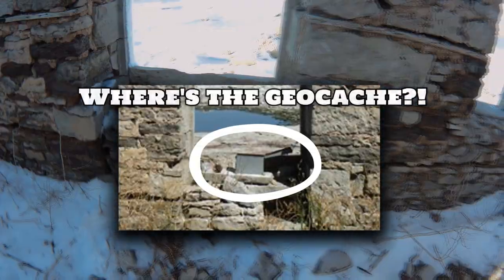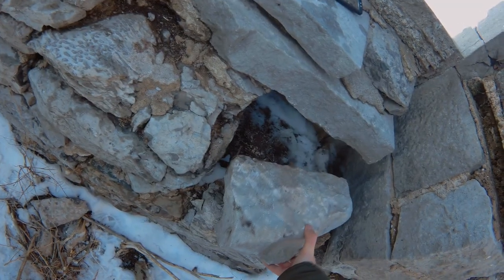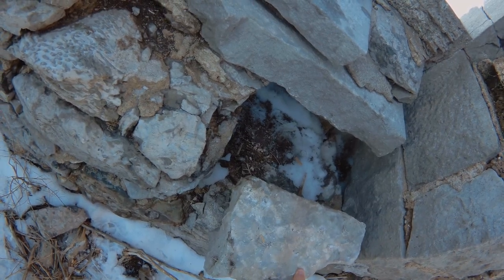We believe it was sitting right here. The owner has said it's an ammo can behind a rock. Very appropriate spot for it. No! Sadly, after confirmation from the owner, it was behind this rock, and there's definitely no ammo can there. So, he's given us a blessing to log it as found. But we just had a lot of fun exploring here, and now, oh, look at that. Squirrel moment.